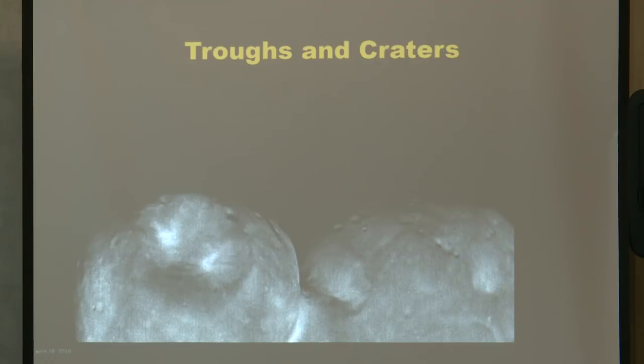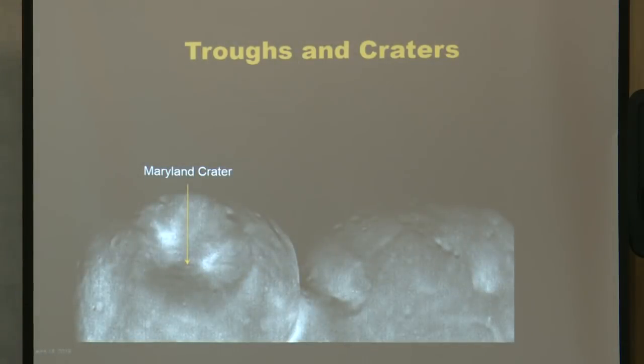We draw our attention to the informally named Maryland crater on the 3D printed shape model. It's here. Maryland crater dominates the landscape on the Thule lobe. And to us on the geology team, it's been reminiscent of the crater Stickney on Mars's largest moon, Phobos. Typically on solar system worlds, it's not uncommon to have a crater that's large compared to the size of the body, where it tends to dominate the landscape, and that's certainly the case on Ultima Thule.